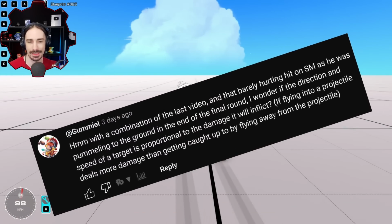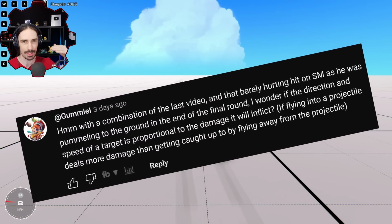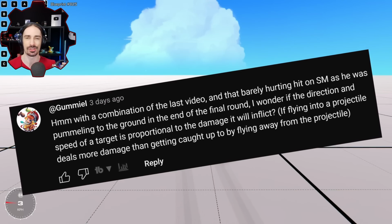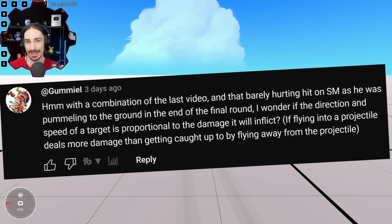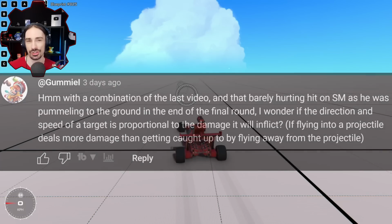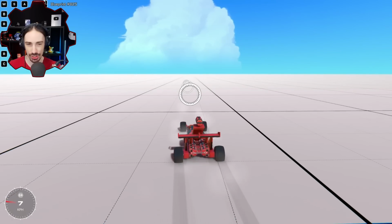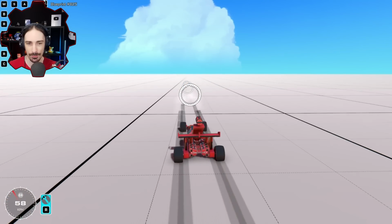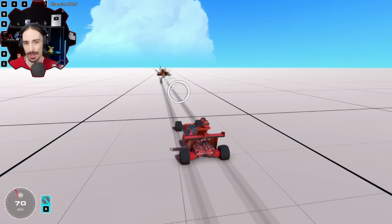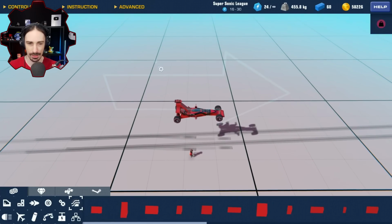A comment pointed out, was this due to the fact that when I'm going away from the rocket, the rocket is hitting me at a slower relative velocity? Does that mean that it actually does less damage? Or did it maybe just happen to hit a more durable part at that point? So that is one of the things I really want to test, is if I charge at something and fire the rocket, is it going to do more damage than if I fire the rocket and it comes out at a slower relative speed?